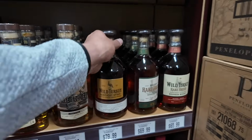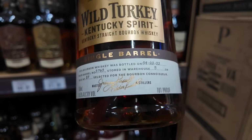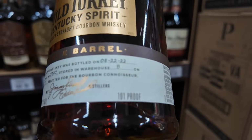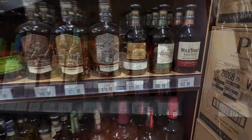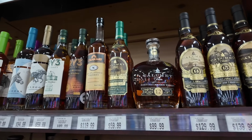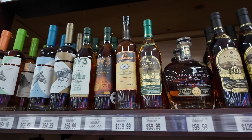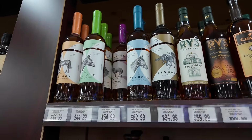Sorry guys, I'm gonna do my obligatory warehouse check. It says B, so I don't know if this is Tyrone B or Camp Nelson B. Calumet 16. I heard the 18 just came out. I haven't seen it yet. It would be really cool if I saw it on this trip.